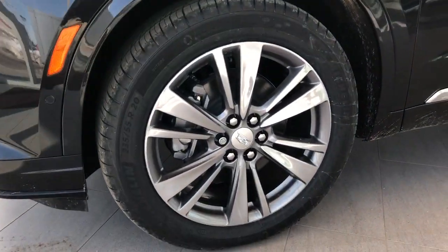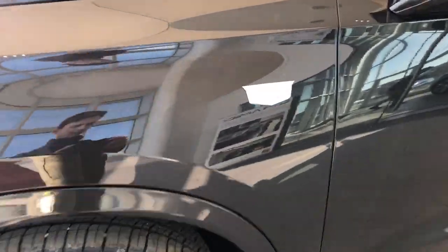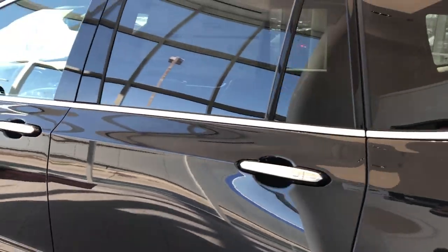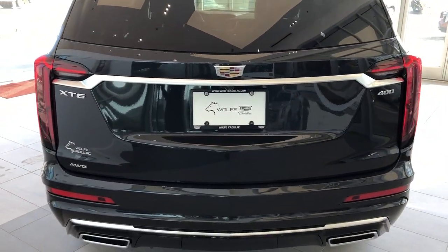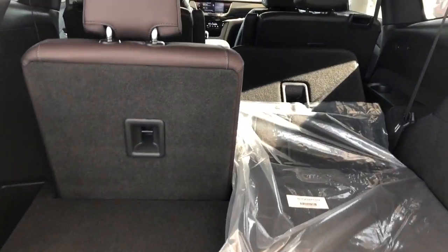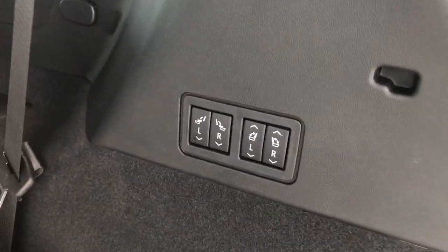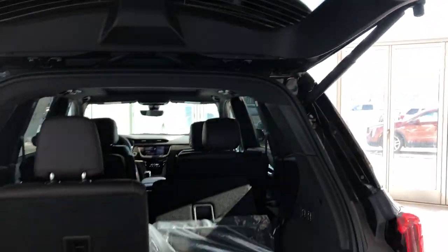Back onto the exterior, we can see our alloy rims with our Cadillac logo center caps, Cadillac logo in chrome off to the side. On the door handles, we have chrome with our lock and unlock buttons on all 4. Rear privacy tint. Around to the back, we have our XT6 badging, 400 badging, and our dual exhaust. Power liftgate. 50-50 split bench in the rear, and a dual bucket seat. We also have our controls to fold down the seats with power, and our close button overhead.